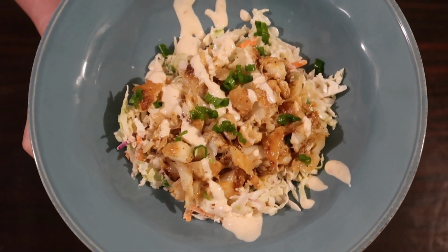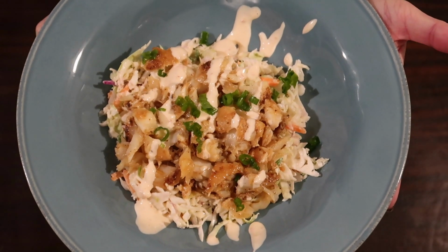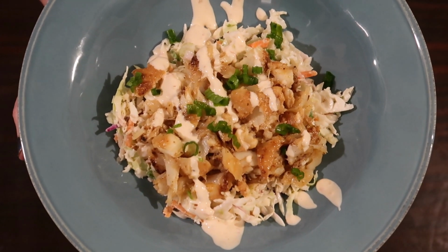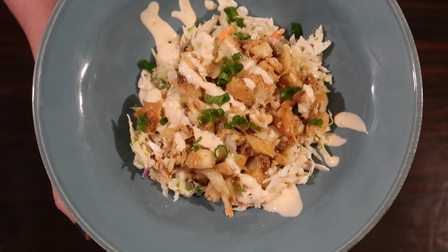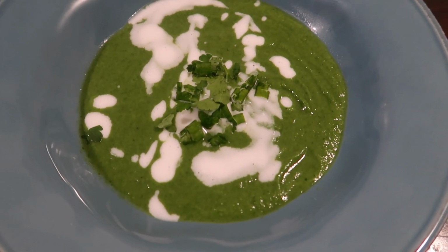I stored everything in the fridge separate, and for leftovers I was just able to heat the fish just a little bit and then assemble it, and so it was even great left over the next day for a keto lunch. Lastly, look how good this looks in the picture.